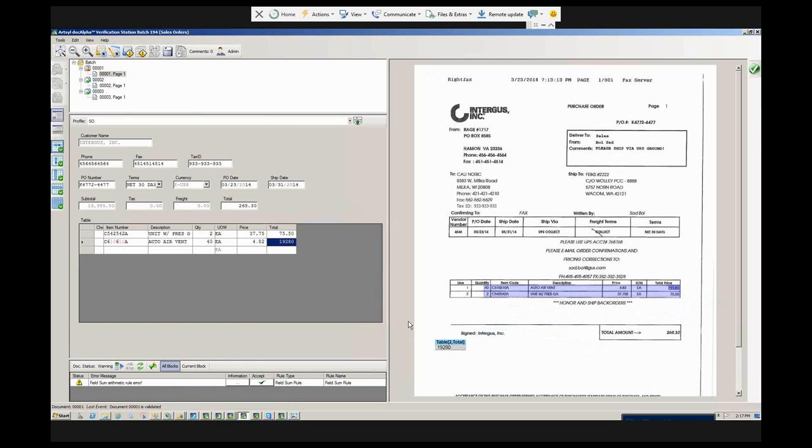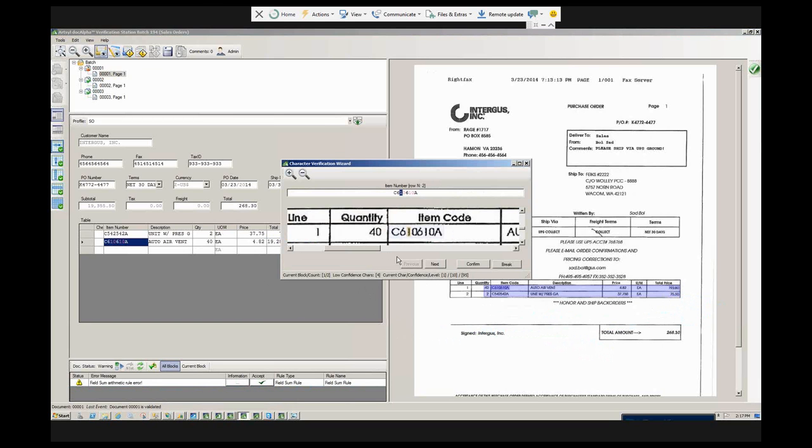I'm going to go ahead and click on my F7 key, which actually takes me to a character verification process. And this is what I was talking about earlier, where you have the ability to correct the data once it comes into the system. So here it's seeing this C6 as a 1. That could be a 1, that could be an L, depending on what it is. I will just go ahead and say that it's a 1. If it is an L, the user can simply go ahead and change the value there. If everything is read properly, the user would simply hit confirm.